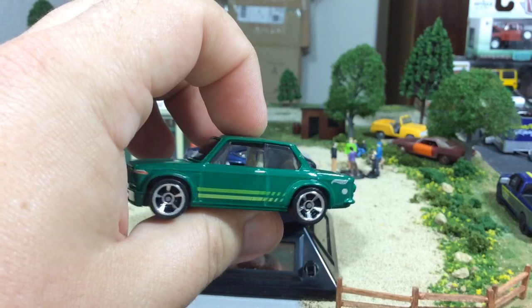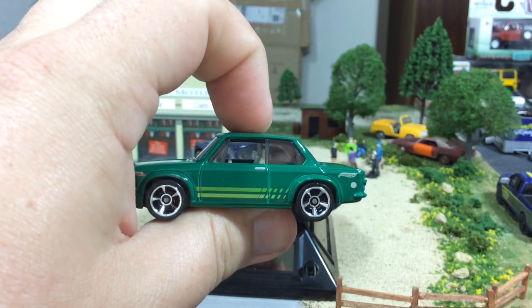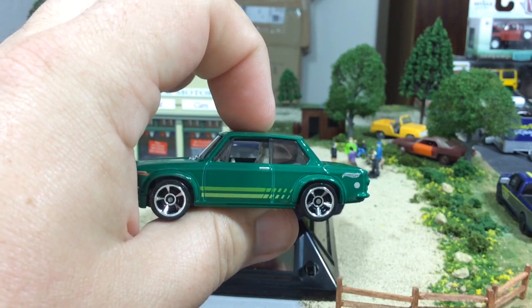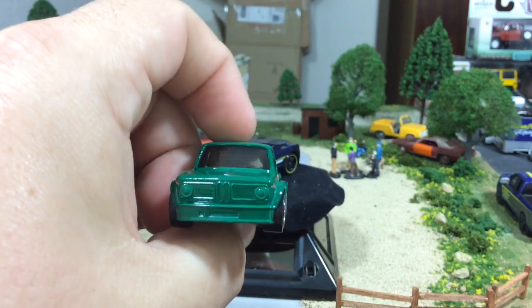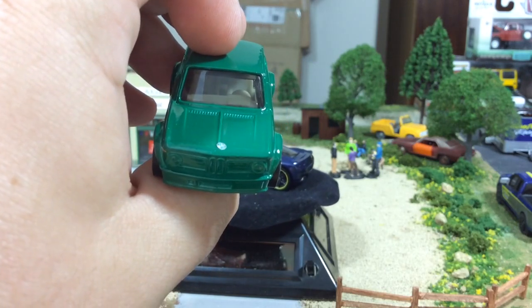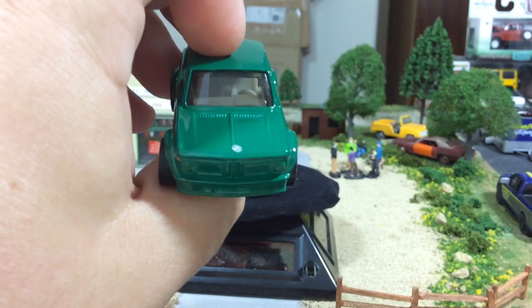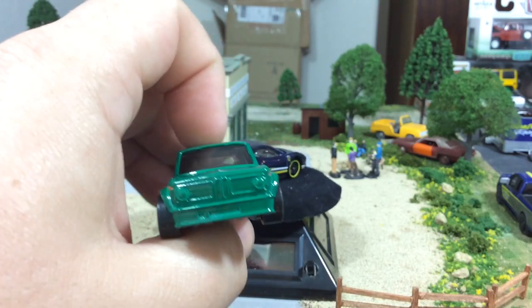You can see it got 2 passes with the tampos, and both passes are on the side. So you have your side graphics with your indicators. Well, maybe it got 3 passes because there is a BMW badge right there on the hood. A little bit off center, but not too bad.